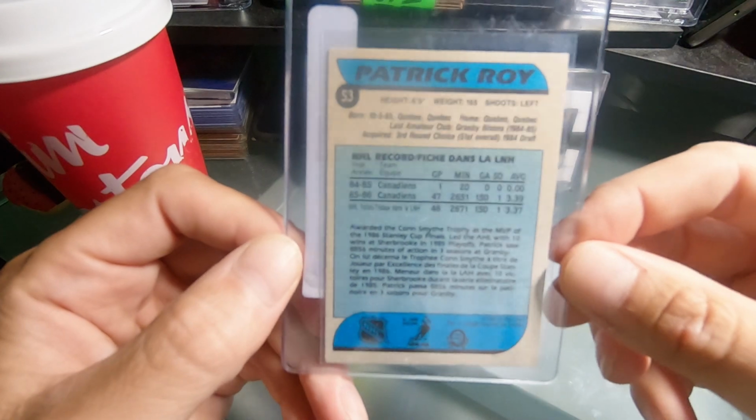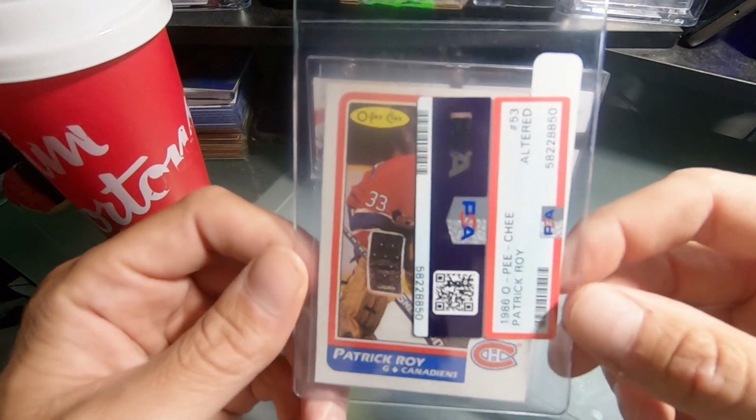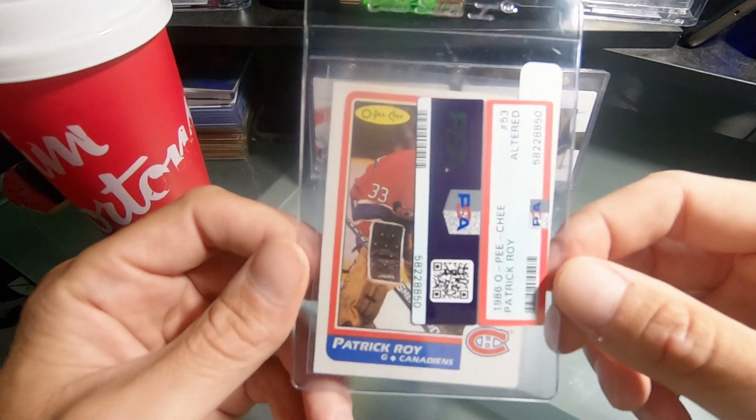So that's likely why this came back as altered. This was just a PC card anyways. I was just really hoping to get it slabbed. I was never gonna sell this.